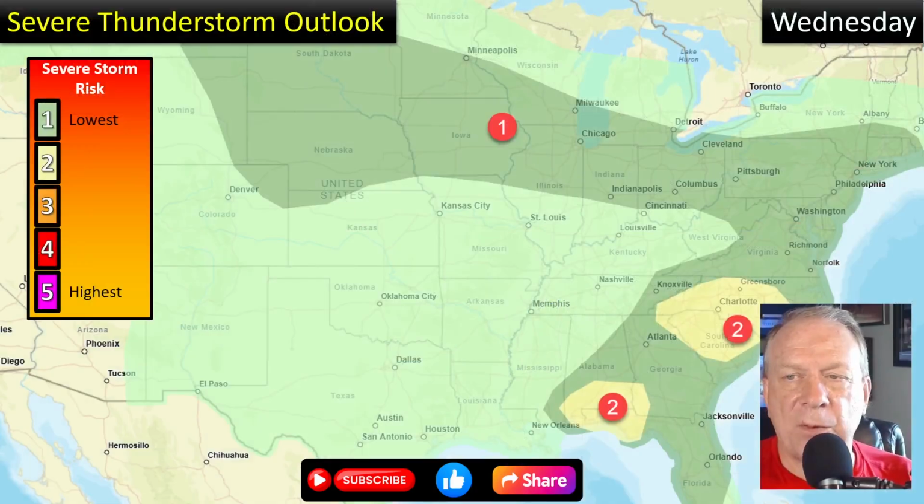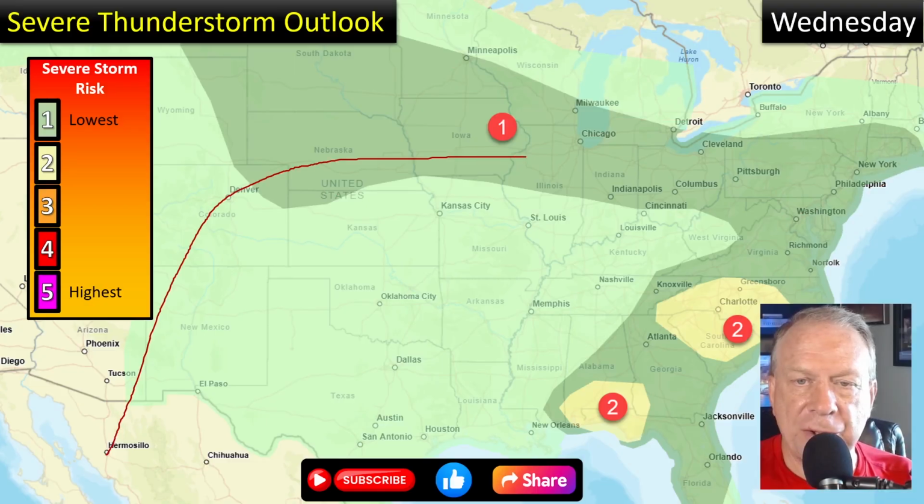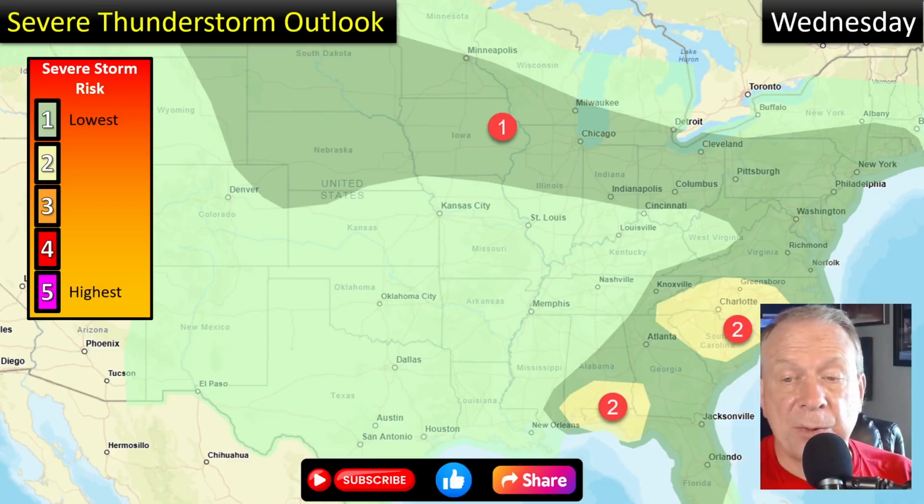Now, the forecast for Wednesday, again, this kind of stretched out area of severe weather, in complete agreement with the circulation going around that high. And then you notice this level 2 stuff down here in the Carolinas and in the Panhandle region of Florida. That's a reflection of the fact that we have these instability showers and storms, which are generally not tornado producers.